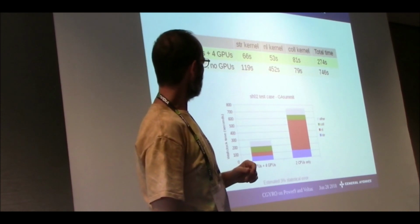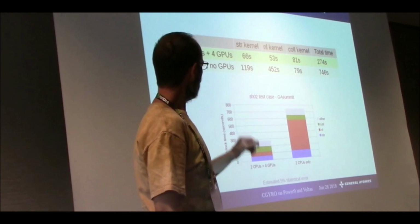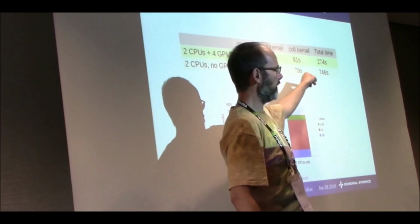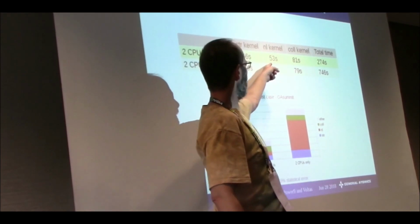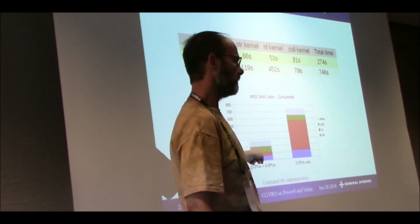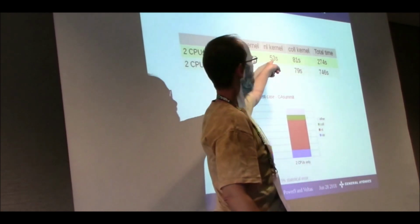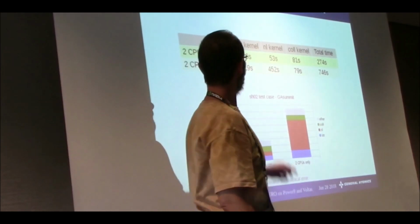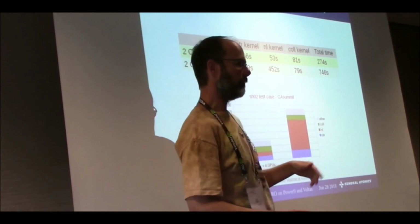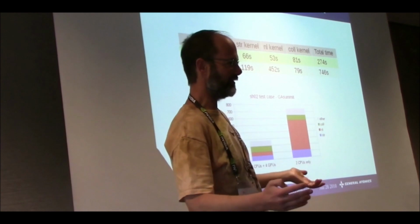Essentially, we get a nice 3x total speedup by using the 4 GPUs, but it affects the various kernels very differently. The NL kernel, which was the most expensive one, becomes essentially the cheapest one, because it uses good FFT, and we get a 9x speedup. Our SDR kernel, which is partially GPU enabled, gets a modest 2x speedup, but it's still nice. And the CPU-only one, well, it's CPU only, so it gets no speedup at all.